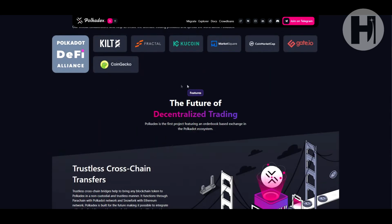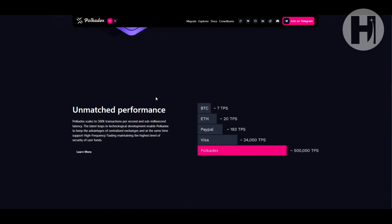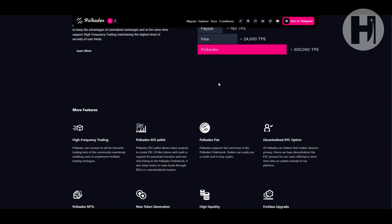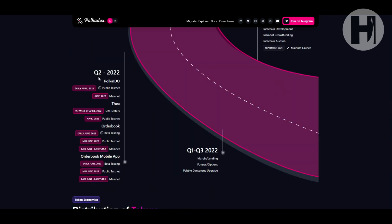Here are some of the ecosystem partners, and you can go through the website. It's a really good website, really good team, and as you can see, 500 transactions per second, more than Visa, more than PayPal, more than Ethereum, and more than Bitcoin. So jumping into their roadmap here for Q2 of 2022, they do have a lot of things incoming.